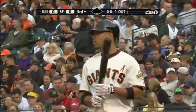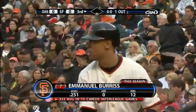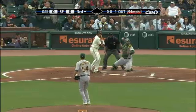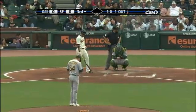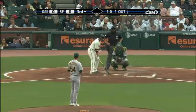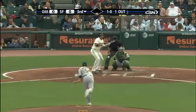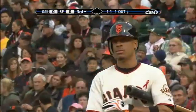He's watched his average dip a bit. He had a road trip where he went 3 for 22. And that'll make your average dip a little bit. He's hitting .251 and he takes a pitch wide, 1-0. It all gets back to good swings. Good at bats start with good swings. Shows bunt, takes a strike. 1 ball and 1 strike.